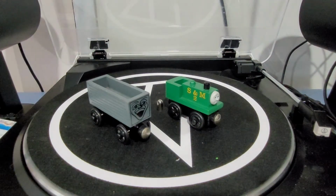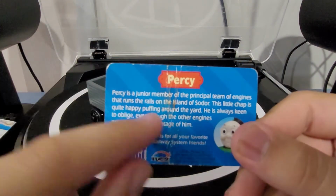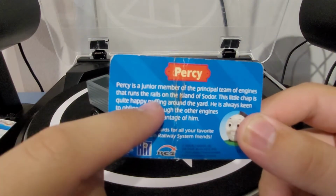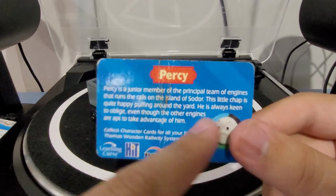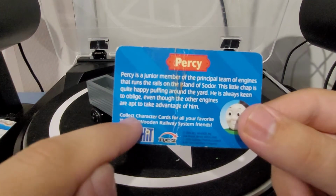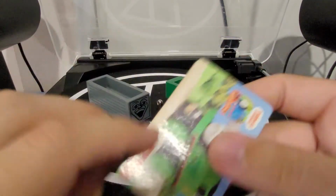Look, you know what? Before we continue, I have to prove a point. If we read Percy's card, alright? It reads like a thesaurus. Percy is a junior member of the principal team of engines that runs the rails on the island of Sodor. This little chap is quite happy puffing around the yard. He is always keen to oblige, even though the other engines are apt to take advantage. What kind of language is this?